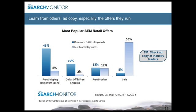So just going across the list here in this chart that we pulled, this is for the Easter weekend. And we looked at 2 categories, occasions and gifts keywords, and then keywords that are just Easter focused. And you can see free shipping was about 43% of the ads had a free shipping offer that were for gifts and occasions, and only about 8% of the Easter-specific gift keywords had free shipping. So maybe those vendors weren't as versed in what they needed to do because they only really do heavy marketing once a year.